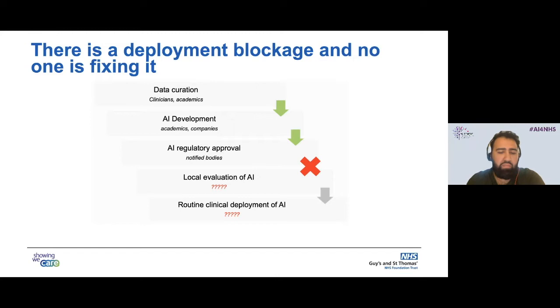And then once you have a model that's been developed on curated data, the next stage you probably want to achieve is regulatory approval. And while there is some uncertainty here about how best to approve technologies that are dynamic and constantly learning, at the moment, we've only been dealing in the real world in healthcare with algorithms that are frozen in terms of their learning. And regulatory bodies, like the medical futurist has pointed out, have been approving plenty of these algorithms.